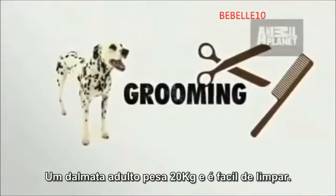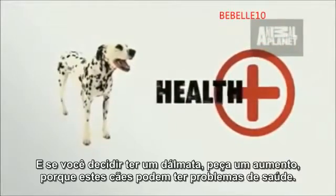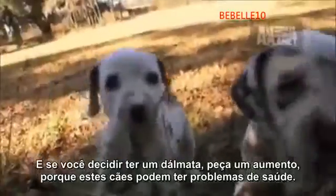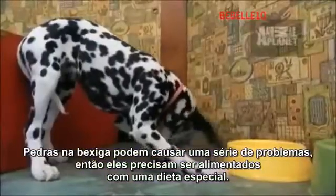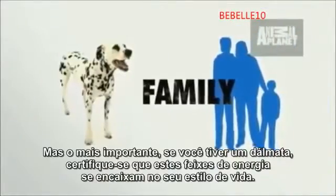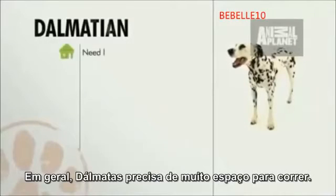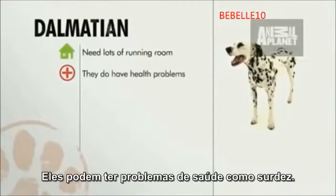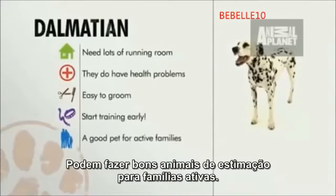Good puppy. Full-grown 40-poundish Dalmatians are sort of cat-like in cleanliness with little grooming. And if you decide to get a Dalmatian, ask for a raise, because these dogs can have health issues. Bladder stones can cause a lot of problems, so they need to be fed a special diet. But most importantly, if you do get a Dalmatian, make sure these bundles of energy fit your lifestyle. In general, Dalmatians need lots of running room. They can have health issues like deafness. Dalmatians are easy to groom and trainable, and can make good family pets for active families.